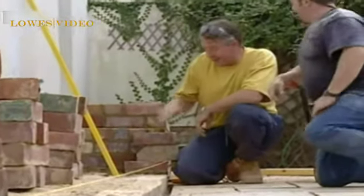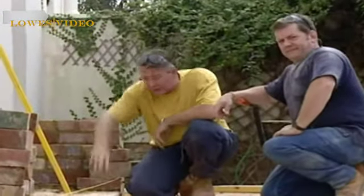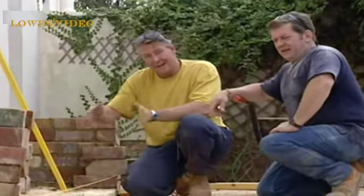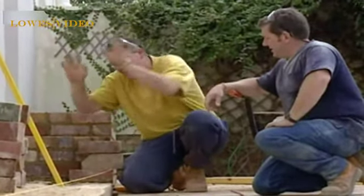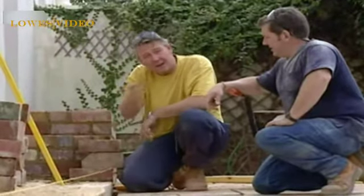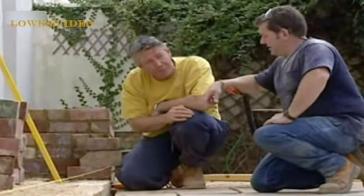Now, what I intend to do is to lay a course of bricks right along this wall to give it a nice edging, like we've got around the sandstone paving. Then I'm going to lay the sandstone paving inside of that, so it should all match and it should look very pretty. What do you think, Al? Crack on.